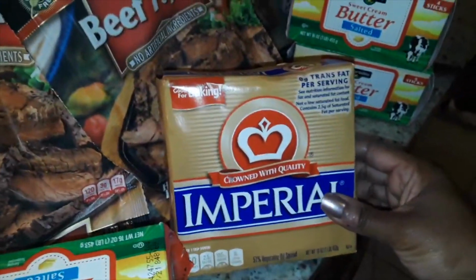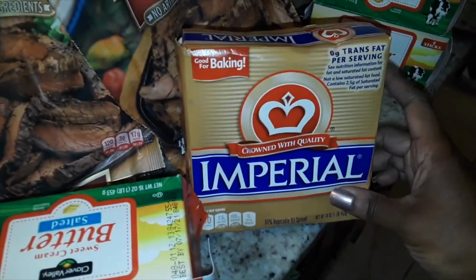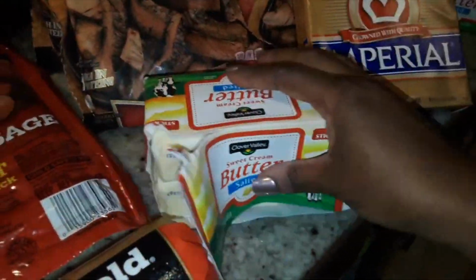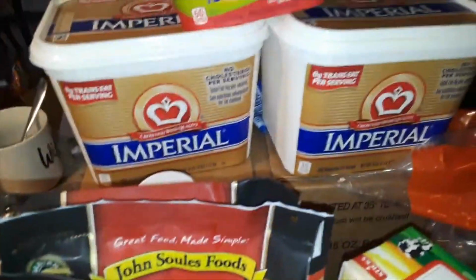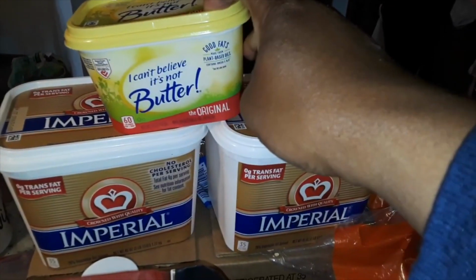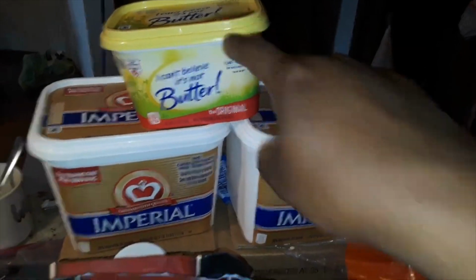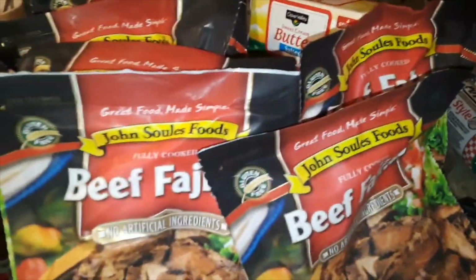We have more of the Imperial. I always want to say Imperial Crown. The Imperial butter. And this is just a little 4-count in there. One more of the salted butter. I actually ripped this opening it up. So yeah, got that. More salted butter. More Imperial butter. Two more of the Imperial jugs. And one I Can't Believe It's Not Butter. My grandmother used to love this, so I love that stuff now. So lots of butter, and we still have some more.